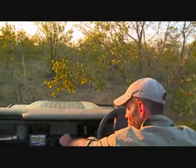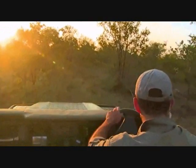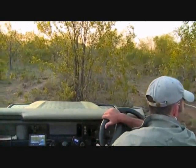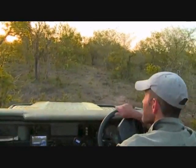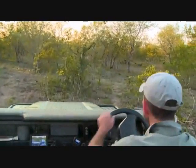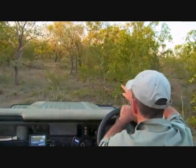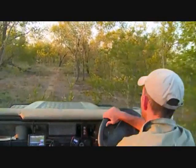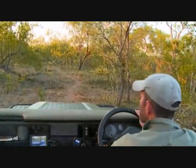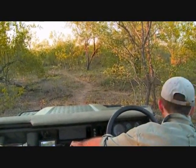I'd say tracks of a huge herd of buffalo heading in this way earlier. It was the most gorgeous sunrise. It is barely just after 5. So what we'll do is we'll just get into this little cave here. We'll stop and we'll have a listen, see if we can hear anything in the way of feeding or of the buffalo herd.